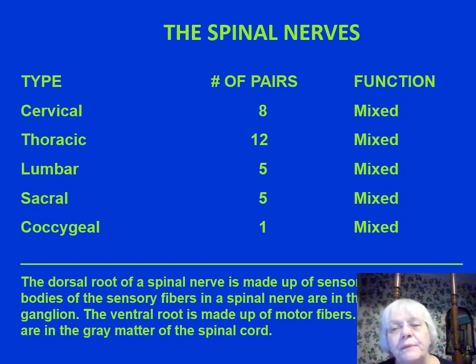Now, you may be tempted to think that you would have the same number of spinal nerves as you do of each type of vertebra, but that's not right. Well, it's right for 3 out of the 5, I guess. But for the cervical nerves, you have 8 pairs and not 7. And that's because one pair comes off the spinal cord actually above the level of C1, you see. And so they go all the way down to between C7 and T1. So that makes 8.